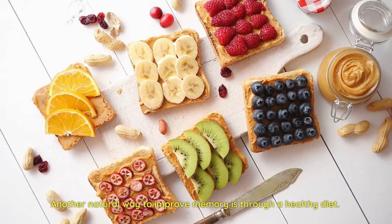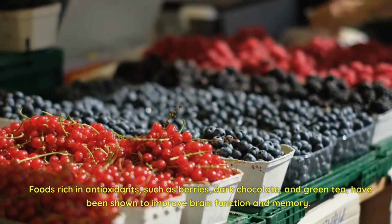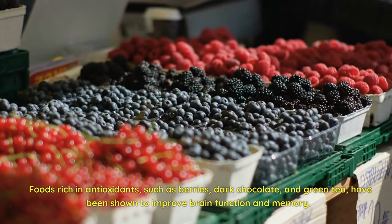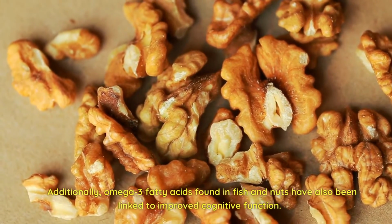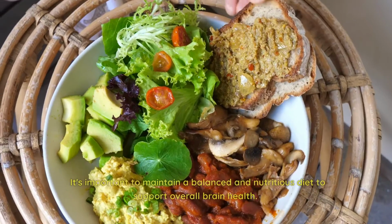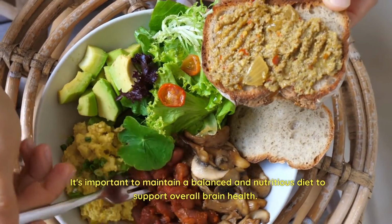Another natural way to improve memory is through a healthy diet. Foods rich in antioxidants, such as berries, dark chocolate, and green tea, have been shown to improve brain function and memory. Additionally, omega-3 fatty acids found in fish and nuts have also been linked to improved cognitive function. It's important to maintain a balanced and nutritious diet to support overall brain health.